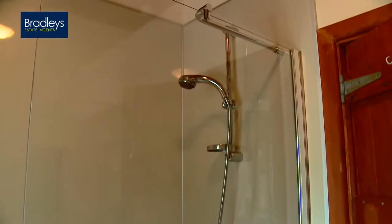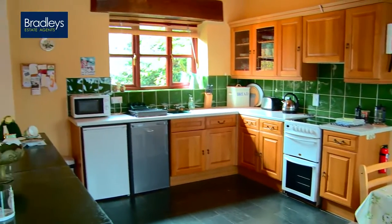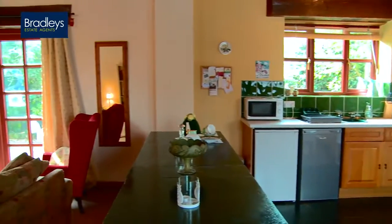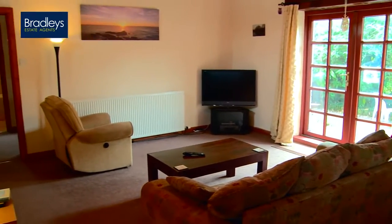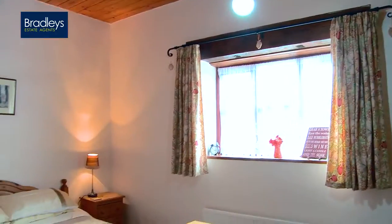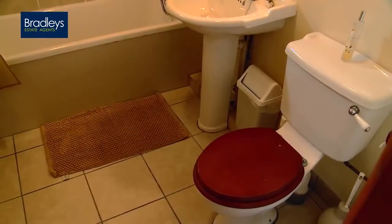Between the two cottages you have the laundry room, and then the second cottage is called the Owl. In there, again, it's an open plan living, kitchen, dining room, but you have the high ceilings in there and it's a bit bigger than the first cottage. Again, it has a king-size bed and an ensuite, but this time with a shower over the bath.